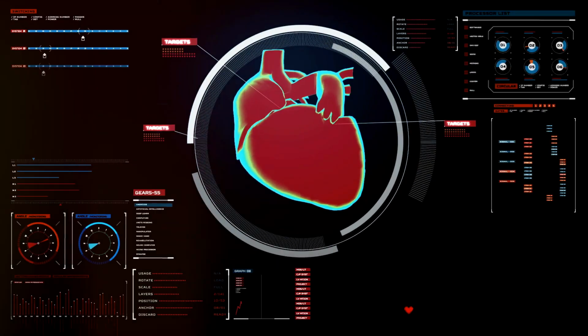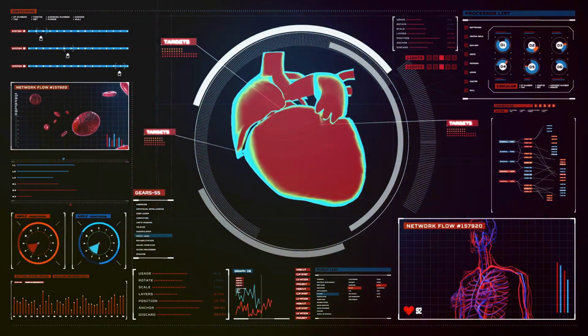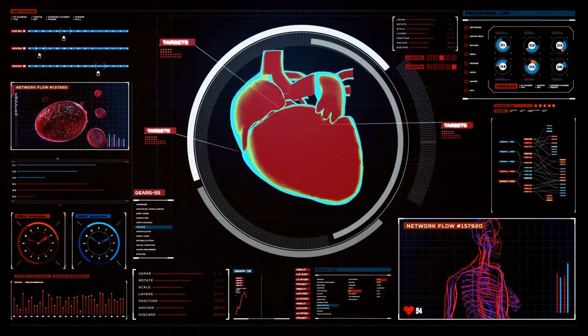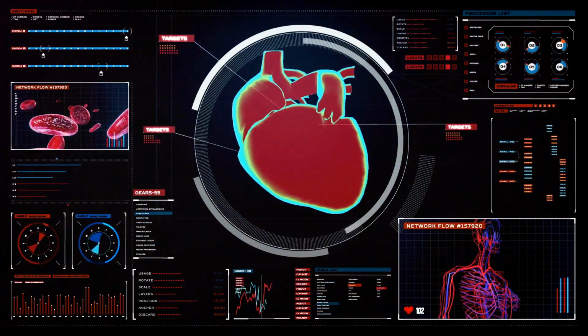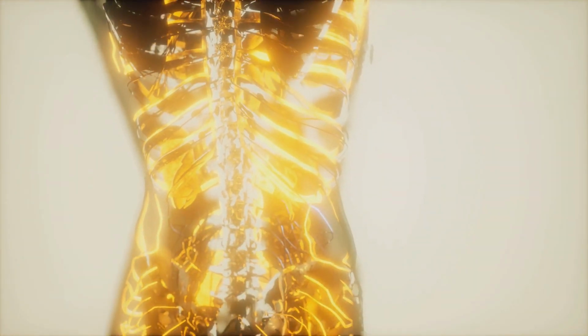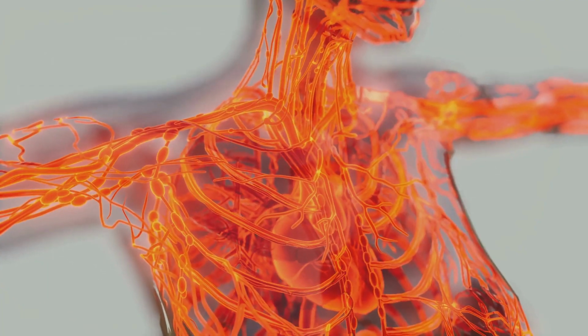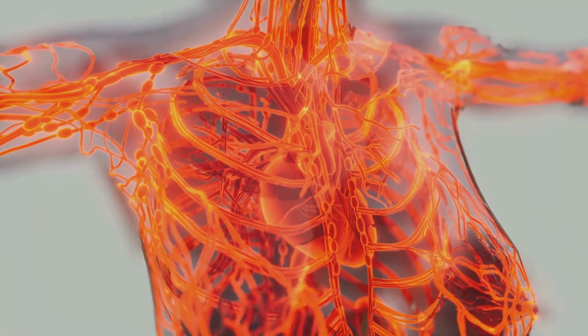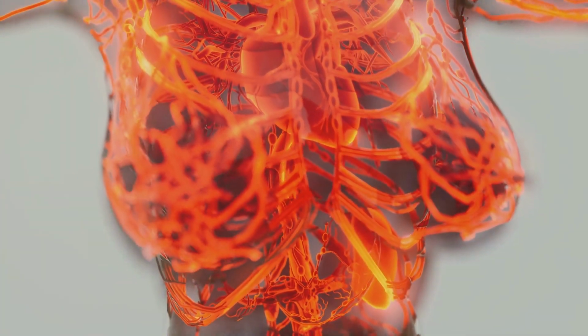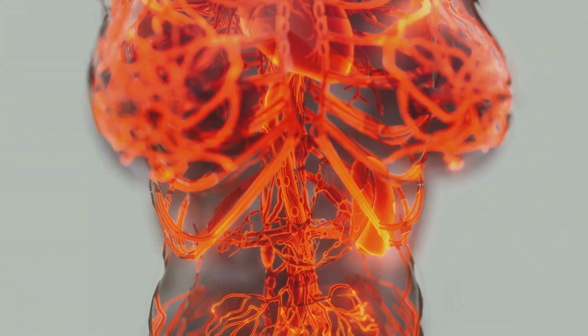First up, the heart, your body's engine. This vital organ is more than just a pump. It's a symbol of life and vitality. This fist-sized powerhouse pumps around 2,000 gallons of blood a day through a network of vessels that, if laid end to end, could circle the earth twice. Can you believe that? It's a testament to the efficiency and power of our bodies.